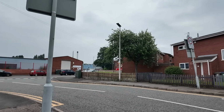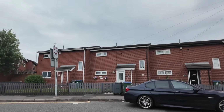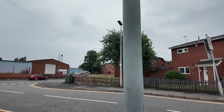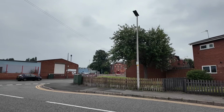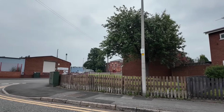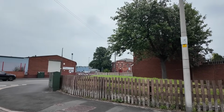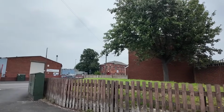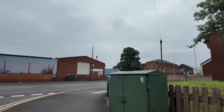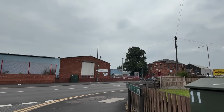Just here, look, we see all these newish properties here. Of course, this was the Grits Green Primary School on the corner of the opposite side of Whitcreeve Street. So we had the brewery behind me, and this side was the school, just here on this corner. I think that may have closed in, was it 1969, something like that?